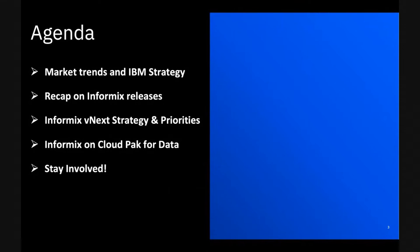So here's the agenda for today. I'd like to first start with some market trends, and then tell you how IBM strategy aligns with it, and then show a recap of all the Informix releases that happened over the year, or also a very high level recap of releases over the last two decades. And then what is the Informix vNext strategy, and what are the priorities for the Informix vNext that is planned for 2022? And then touch upon Informix on Cloud Pak for Data, which is our strategic direction to be on hybrid cloud. And then most importantly, some of the channels that we have available for you to stay involved with our product teams. So let's get started.